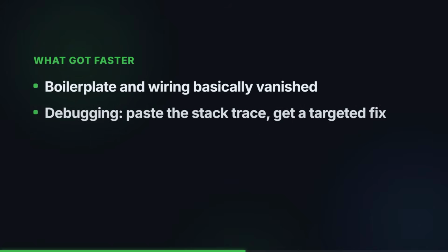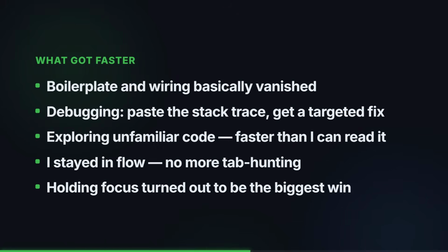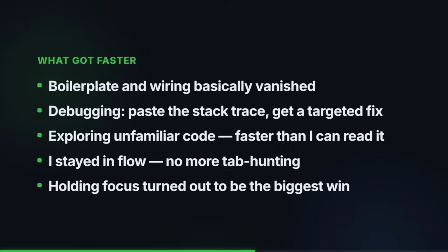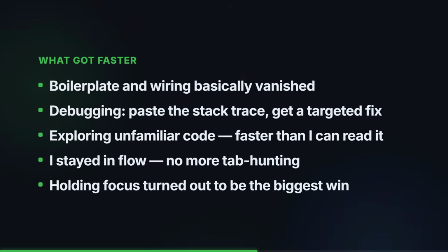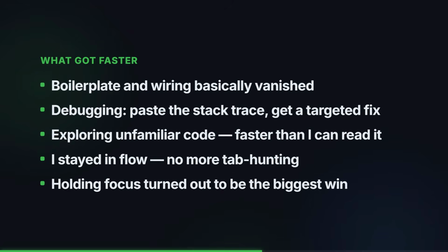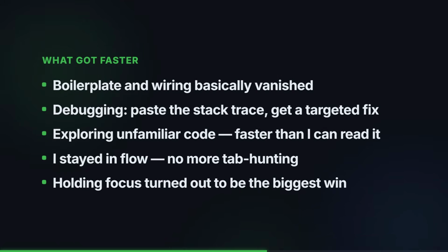All right, after a full week of living in this, here's what genuinely got faster. And a couple of these honestly weren't what I expected going in. Number 1, the boring stuff. Boilerplate, wiring, configuration, the code you've written 100 times and will write 100 more. That basically vanished. I describe it, it's done. Number 2, debugging. Instead of Googling a stack trace and praying, I paste it straight in and get a targeted fix that already understands my code, my files, my setup.